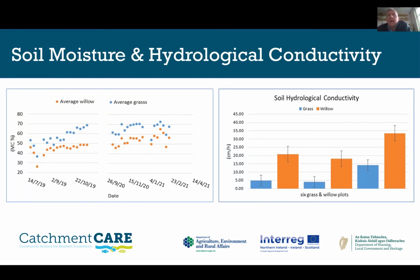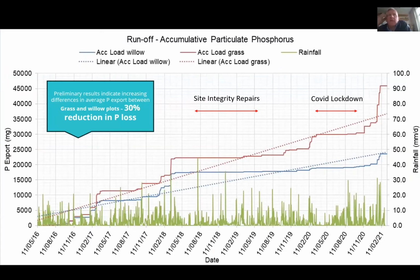So what are we actually coming down to in the end? Well, since the start of the project, we have been not just monitoring hydrological flows and concentrations, but we've been monitoring actual loading. So loading of phosphorus that runs through those buffer strips, be it grass or be it willow. And what we're actually seeing, now this is only preliminary data, is that we do seem to be seeing a reduction in P outflow. I've looked at cumulative particulate phosphorus here, which would probably be the highest difference, but the others are within the same kind of area, 30 to 40% reduced outflow, and that's what we're seeing.